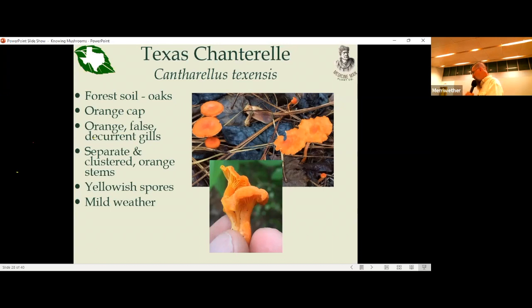Again, these are mild weather. So these really, Mother's Day weekend, I find to be a very good time to get in lots of trouble. I'm the second child. I'm allowed to get in trouble. But Mother's Day weekend usually is the time of year when you want to be looking for these. And then, late September, after the kids are back in school.